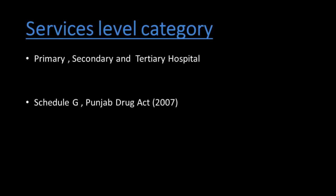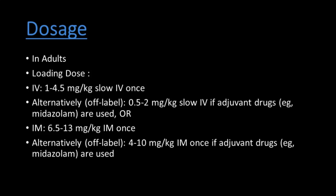Service level category: primary, secondary, and tertiary hospitals. Schedule G: only pharmacies can sell this according to the Drug Act 2007.